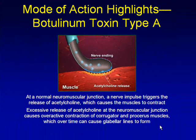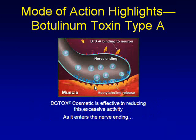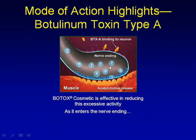Well, this is an example of your nerve, and this is an example of your muscle. When a nerve fires, what's happening is your brain sends a signal to the nerve, which then sends acetylcholine across this synapse into the muscle, which then causes the muscle to contract. What Botox does is it binds to the neuron, and after binding to the neuron, it prevents the acetylcholine release across this synapse, effectively letting the muscle not contract anymore for a few months.